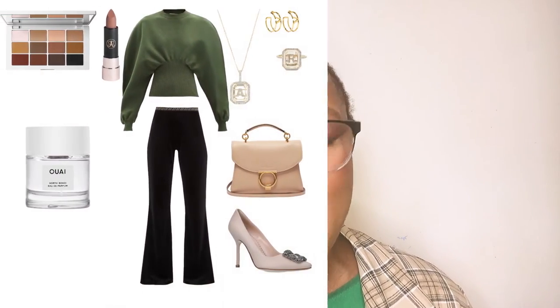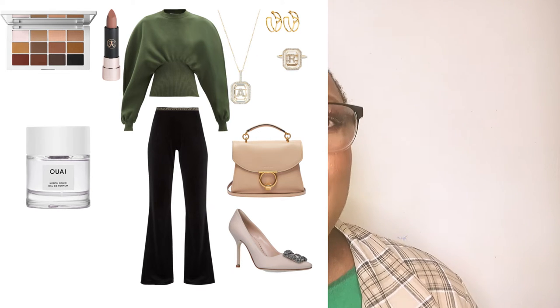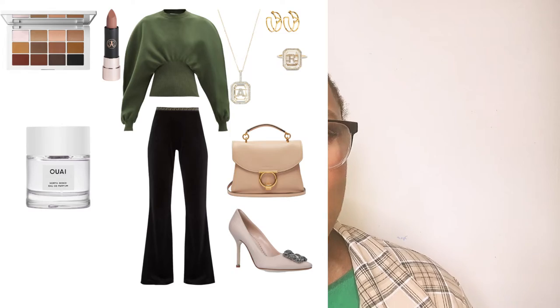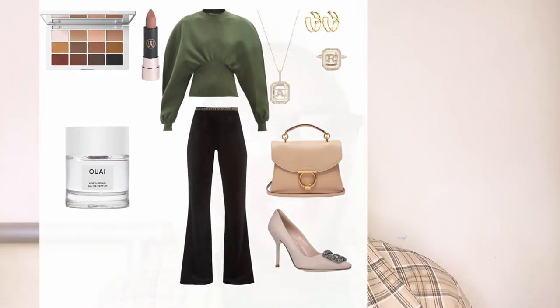All right, so the fifth way I believe that we can style our bell bottom or flared trousers this autumn winter season is with another sweater, a gorgeous sweater. It has a little bit of a rounded silhouette kind of design, and I believe the rounded silhouettes are kind of like this autumn winter trend. So I just believe I should incorporate it into this style look today.